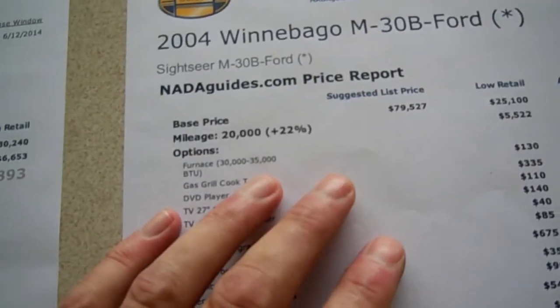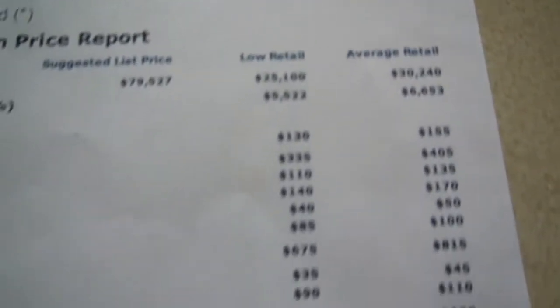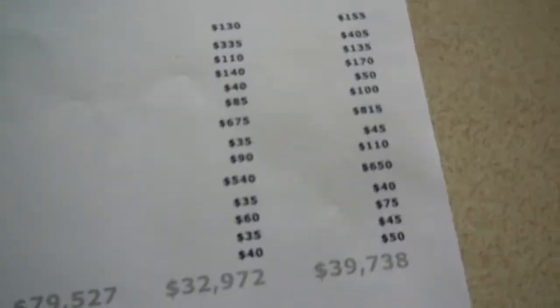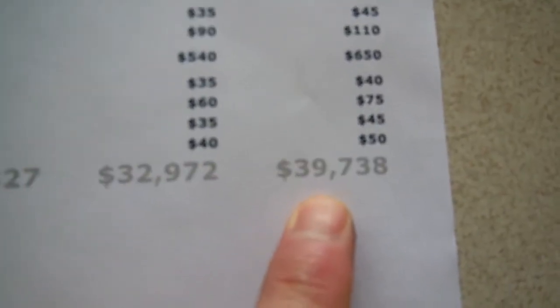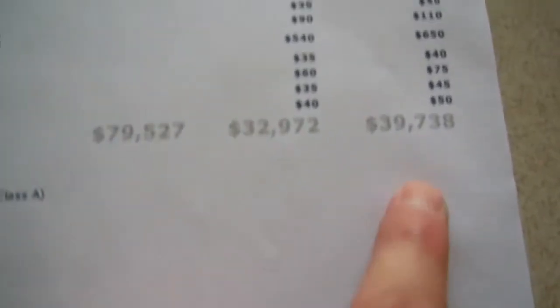This right here is actually what I send to all my banks and lenders for a value on this RV. 2004 30B, just for the mileage. Adds for the options on this RV that are not standard, but now this does not include the lift, which is also worth a few $1,000 option. $39,798 is average retail. $32,972 is low retail. Folks, if you need to borrow money on this RV, that is what I can get loaned on this RV. So if you're wanting to buy a nice, clean, low-mileage RV, you've got great credit, you don't want to pay anything down, that's no problem with this RV. You can borrow almost $5,000 more than I'm asking for this RV with 20,000 miles and no money down.